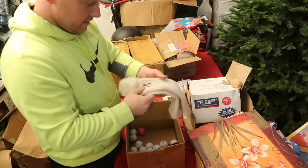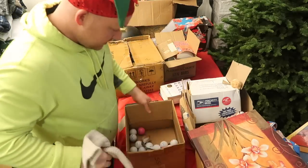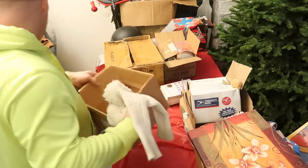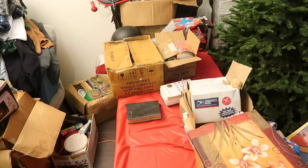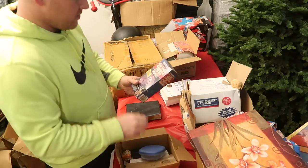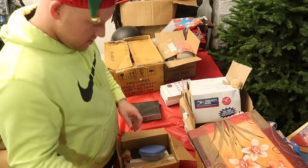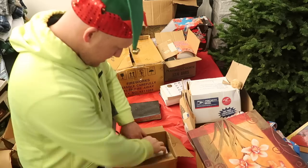Here's some. These are for golf clubs. I got 2 of these. Socks and some balls. You can never go wrong with golf club balls. All right, let's go on to the next. We have some wheel cleaner and polish. So that's cool. Never used.